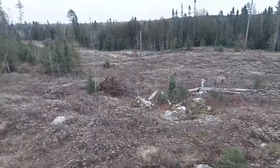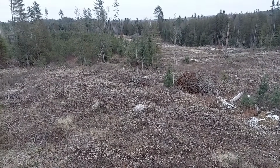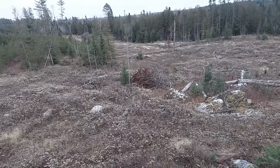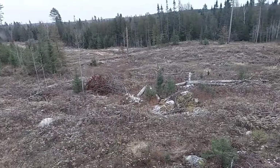But I'm gonna sit this clear cut until dark, and we've all kind of picked a spot and spread out quite a ways. And I'm gonna be quiet and see what happens. Let me show you what I'm looking at. I sat this clear cut earlier this morning, and there's literally deer poop and deer tracks everywhere in here.